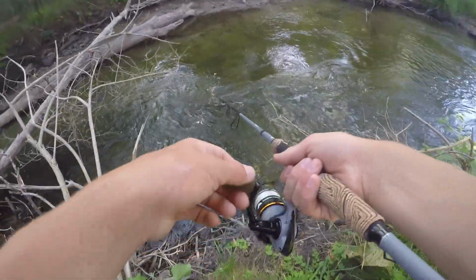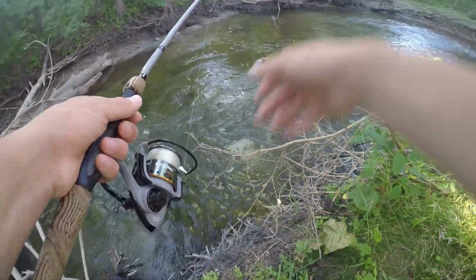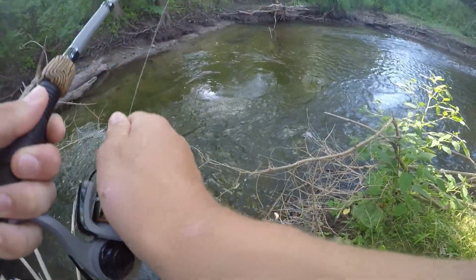Oh my gosh, you guys, a huge trout just followed it up. No way, I just saw a massive rainbow trout just follow my little spinner up. That's crazy. Let's try to catch him.